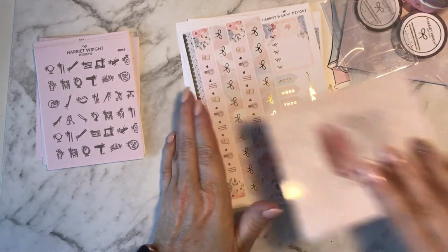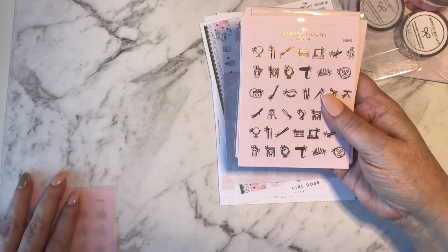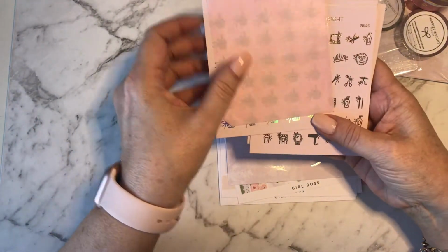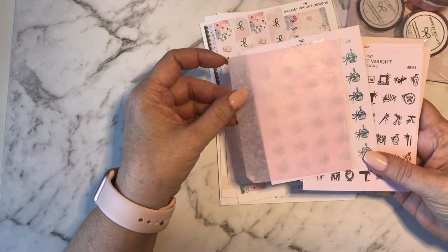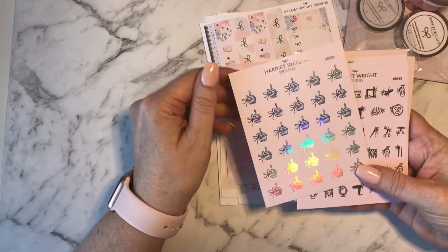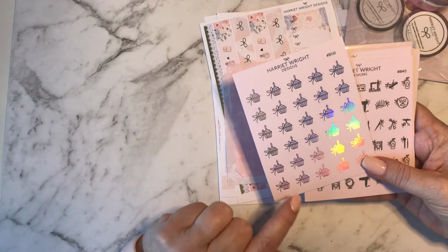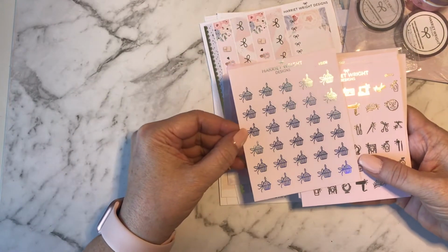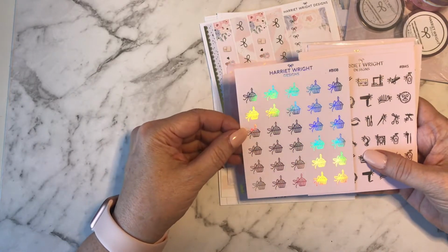Beautiful stuff. Beautiful. And then on top of these, we've got her icons. Gotta love it. She puts this lovely tissue paper between them, which just tells you how much she takes pride in what she does and how she wants this to arrive to you. So she's in England, and she wants the product to come to you in its full glory, which it does.